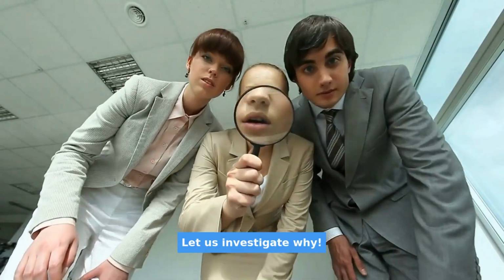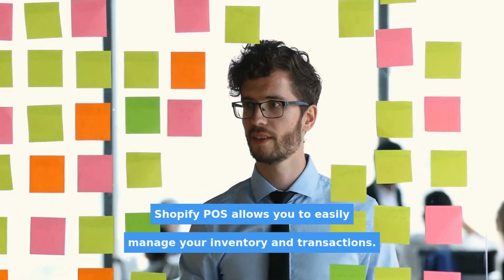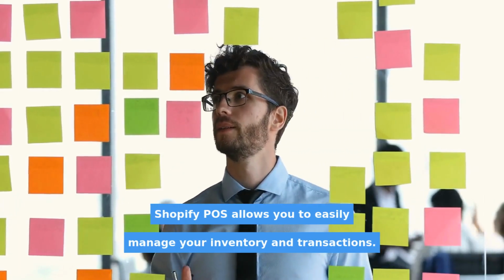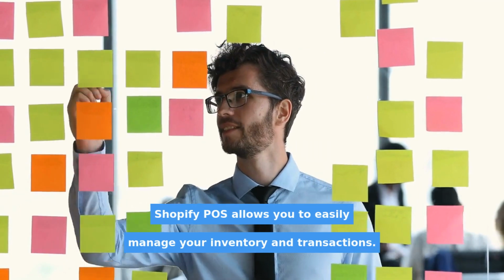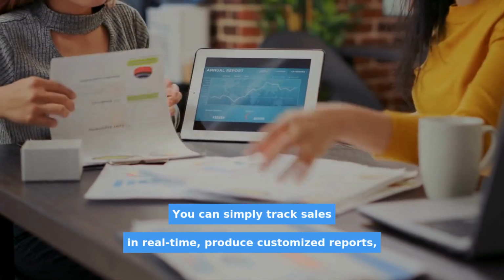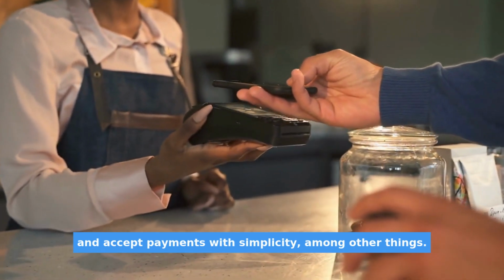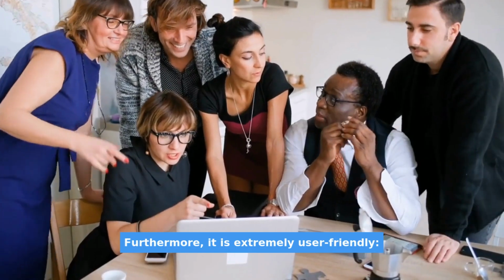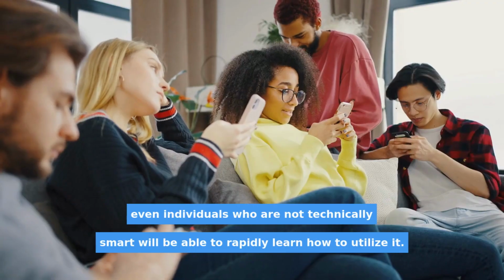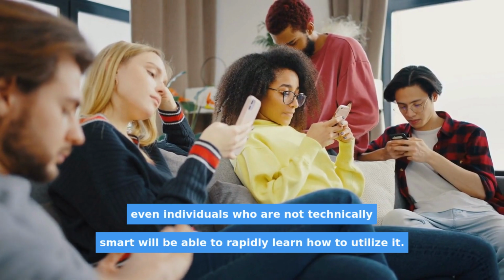Let us investigate why. Why use Shopify POS? Shopify POS allows you to easily manage your inventory and transactions. You can simply track sales in real time, produce customized reports, and accept payments with simplicity, among other things. Furthermore, it is extremely user-friendly. Even individuals who are not technically smart will be able to rapidly learn how to utilize it.